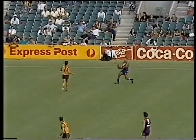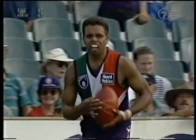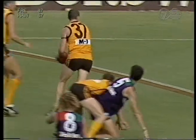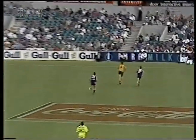Nothing changes, though. Goes to Abraham. So Abraham's got it. He's about 75 metres out from goal. Pops it up to honour the lead. Parker bounced off his chest. Lekis comes away. Lekis from the defensive 50 out towards the wing.